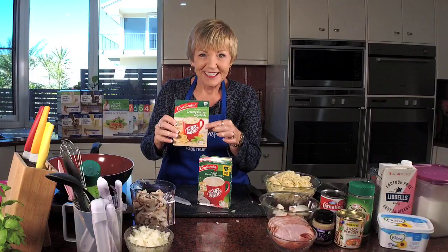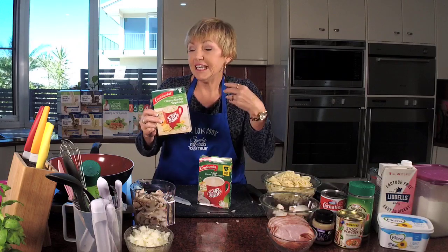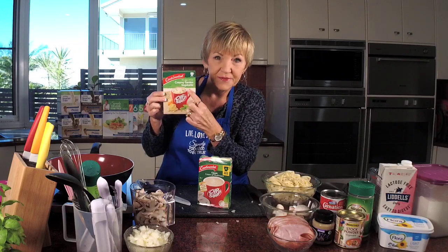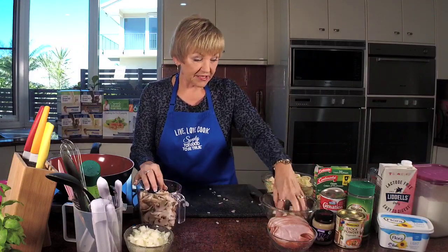This one. This would be what you'd put in if you're saying, okay, I'm not putting the mushrooms in, I'm going to put broccoli or my version of zucchini, and this would be the soup mix you would put in. It's the creamy garden vegetable. Alrighty, so see, you never know what alternatives you're going to get on the show, hey. So there's our mushrooms done.